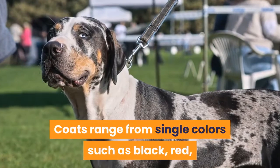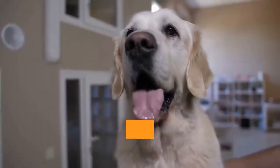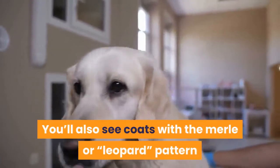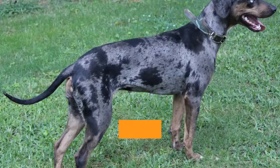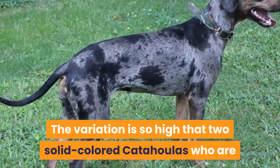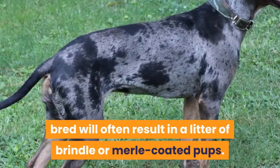Coats range from single colors such as black, red, and yellow to brindle and double brindle coats. You'll also see coats with the merle or leopard pattern that gives the dog its name, in shades of black, blue, and red. The variation is so high that 2 solid colored Catahoulas who are bred will often result in a litter of brindle or merle coated pups.